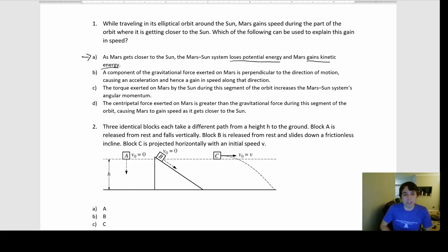B doesn't make a lot of sense. A component of the gravitational force exerted on Mars is perpendicular to the direction of motion, causing an acceleration and hence a gain in speed along the direction. No, the acceleration here is causing a change in direction, not a gain in speed necessarily. So that's not a great answer. C, the torque exerted by Mars. We haven't talked about torque yet. There's no torque here. It's gravitational. Centripetal motion, not rotation.